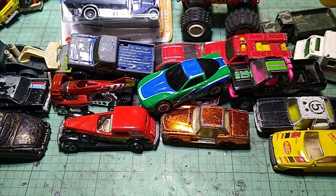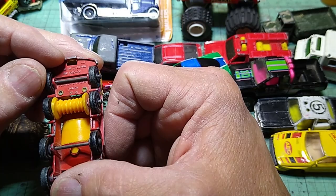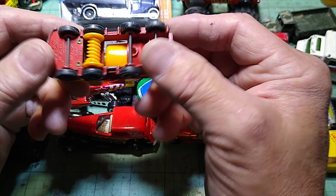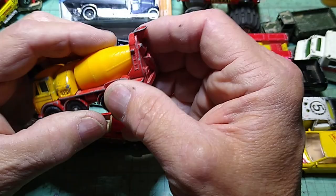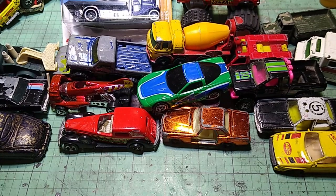And here's a good one. This is the Foden Concrete Truck by Matchbox, number 21. I believe that's Foden. And I have to see if we can get the mechanism to work on that one again. Don't know for sure, but always worth trying.